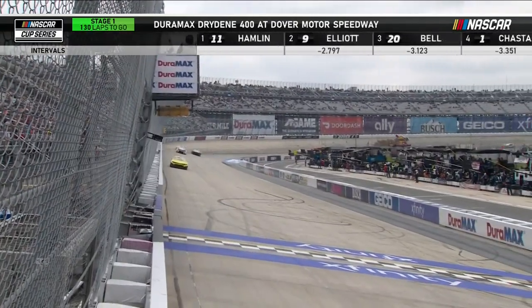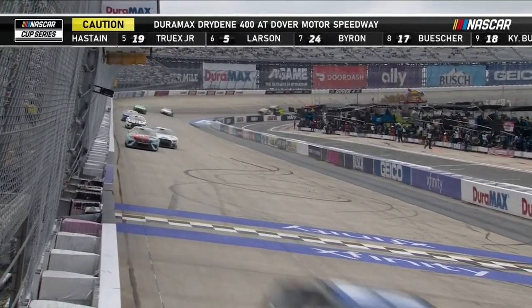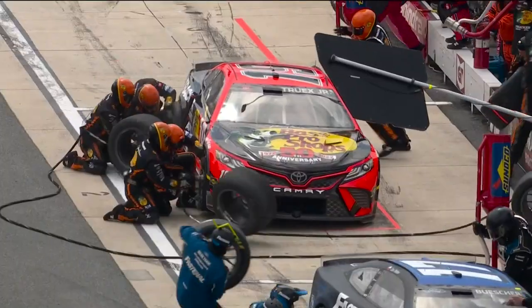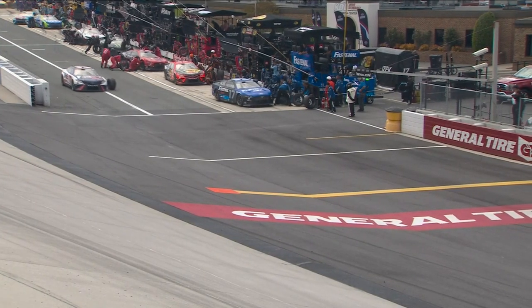Green checker just stopped. Going down to nature. Nice work. Denny Hamlin, 2nd stage win this season and the 4th of his career at Dover. Denny Hamlin's team just blistering pit stops lately. A 4-tire stop there. The car's good was freeing up as they went. Here's your Ram race off pit road.